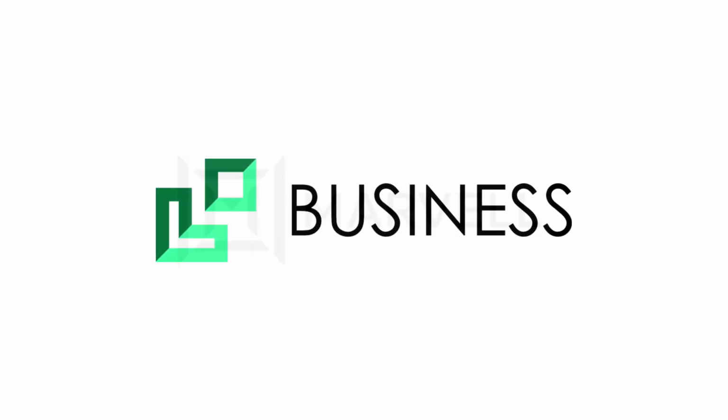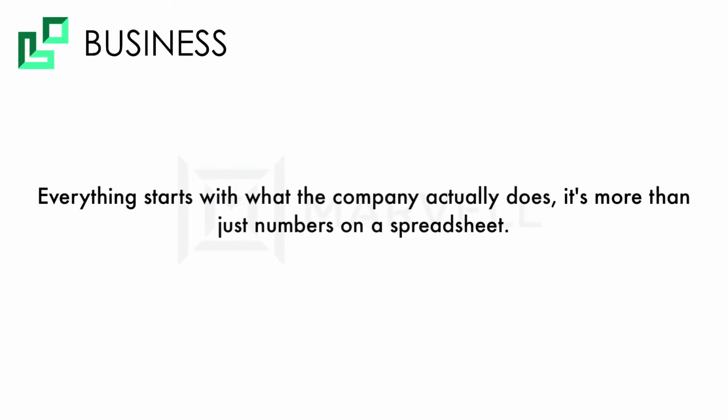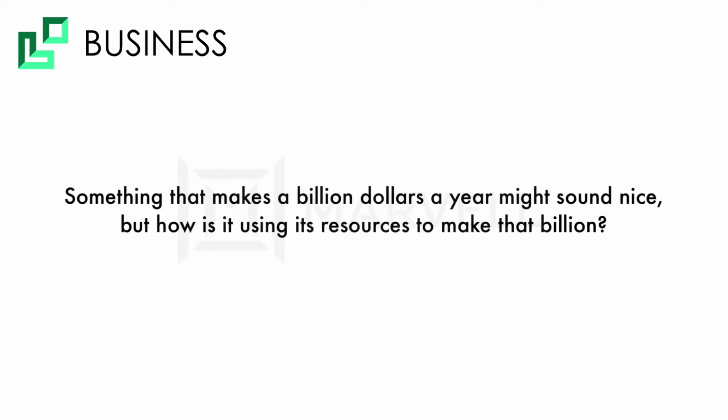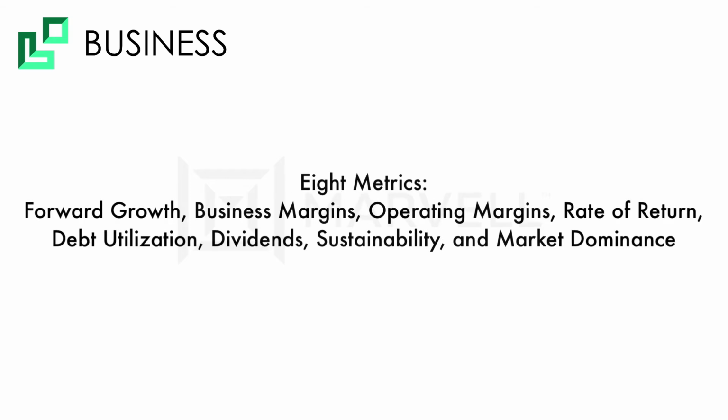Let's first look at the business. Everything starts with what the company actually does. It's more than just numbers on a spreadsheet. That's why 45% of the analysis depends on the business. Something that makes $1 billion a year might sound nice, but how is it using its resources to make that billion? Fortunately, that can be quantified. There are 8 metrics that I use to measure the business, and we'll dive into them right now.